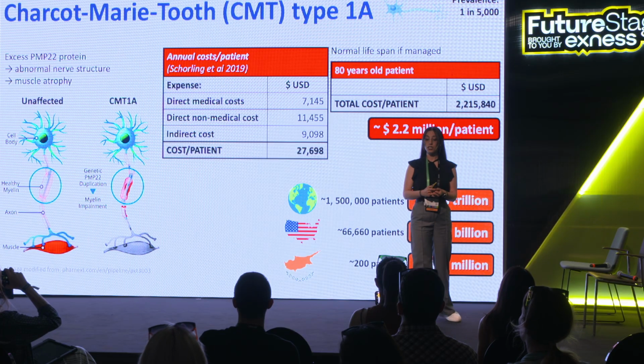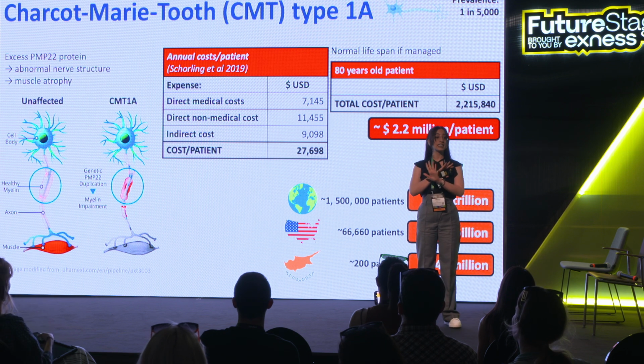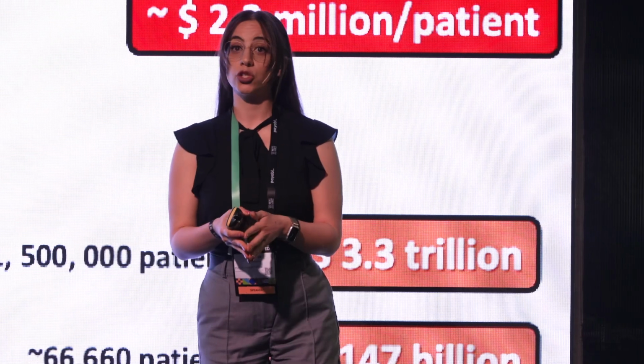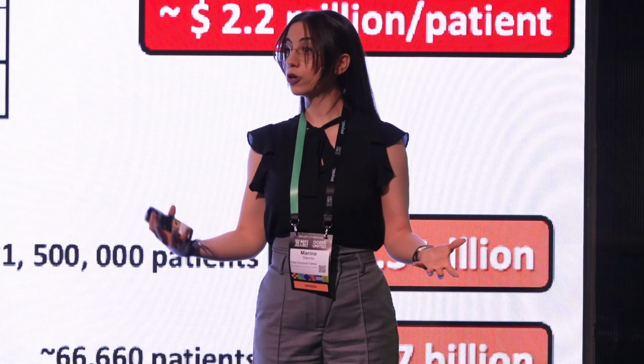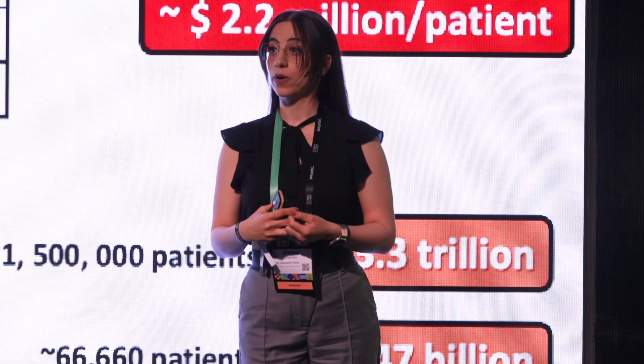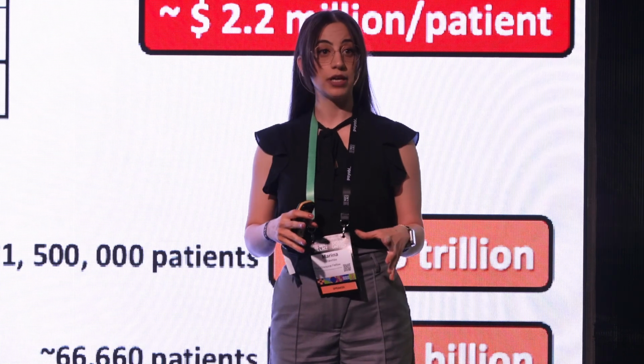Now let's touch the neuropathy that I am working on. This is Charcot-Marie-Tooth type 1A, and it has nothing to do with teeth. It's just the surnames of the 3 doctors that first described it. So CMT results due to the overexpression of a protein, meaning that having less of a protein can be pathogenic, but having more of certain proteins can be equally or even more problematic for a patient. And CMT1A is a perfect example for that. Overexpressed PMP22 in CMT1A patients disturbs the nerve structure and does not allow them to properly communicate with muscle.